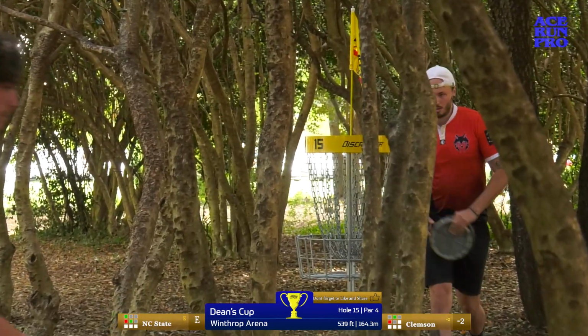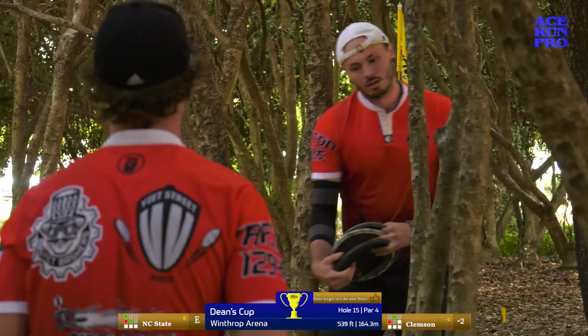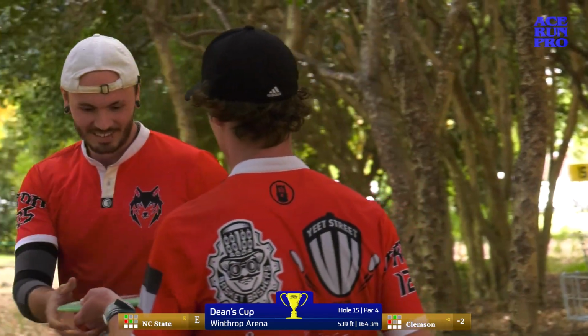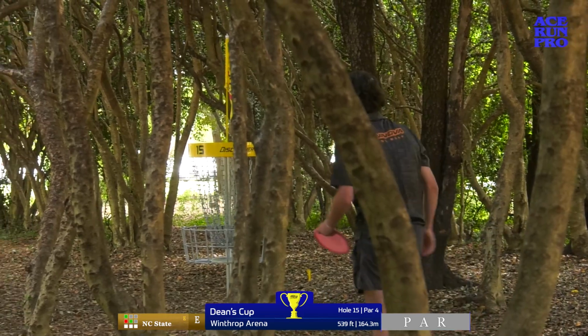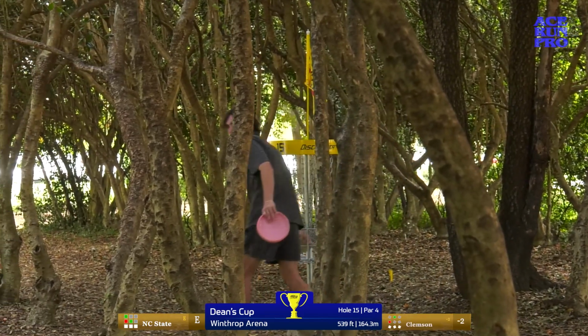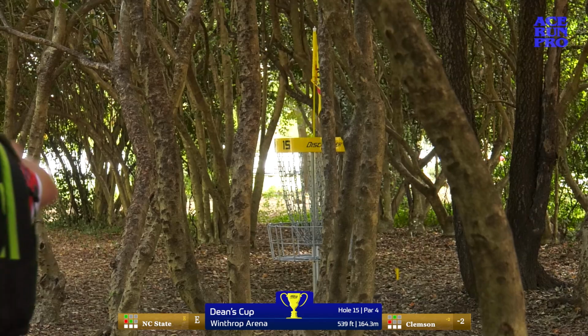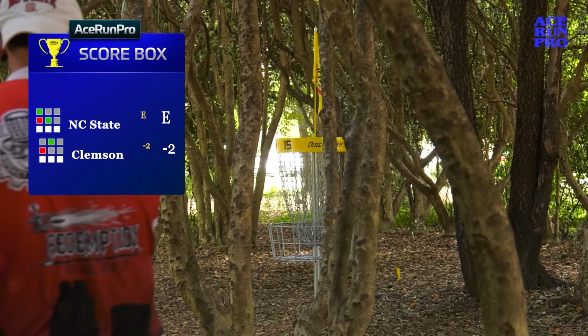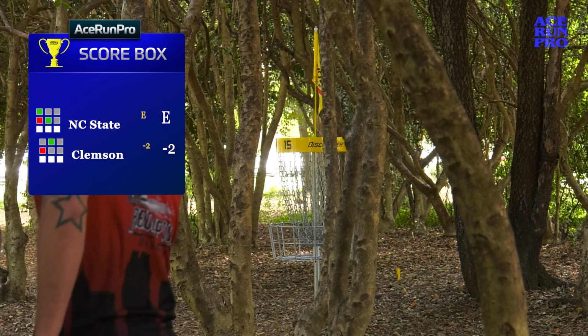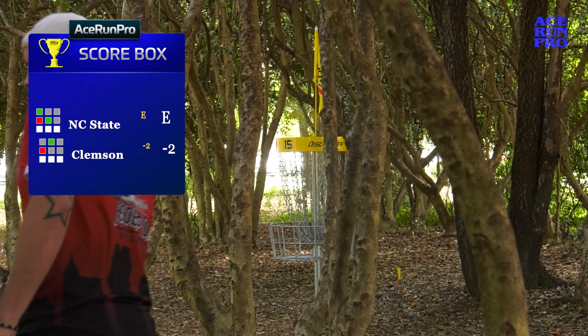Getting it in for the par there. And the par as well. That's a fantastic scramble for NC State on that one. That's teamwork at its finest.